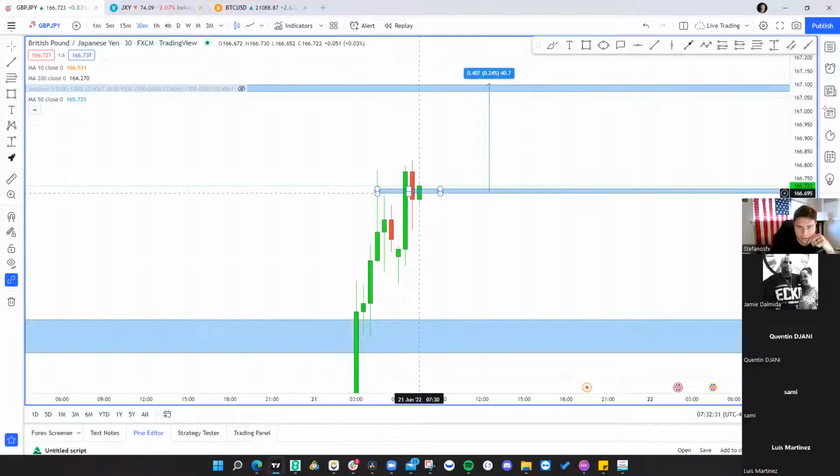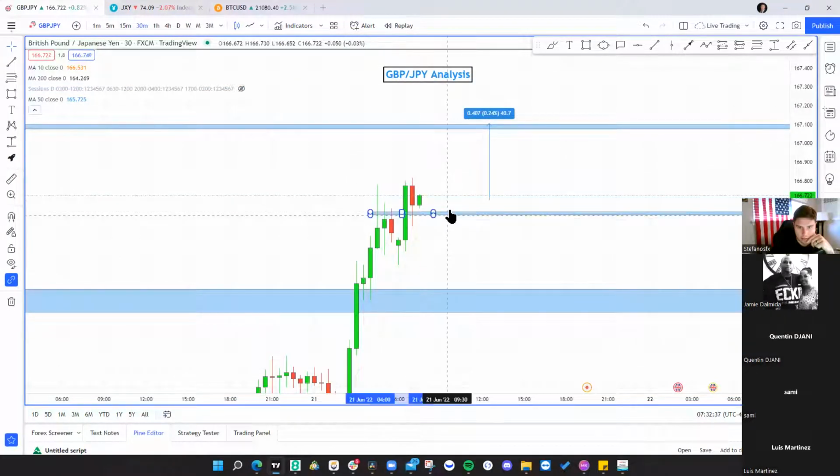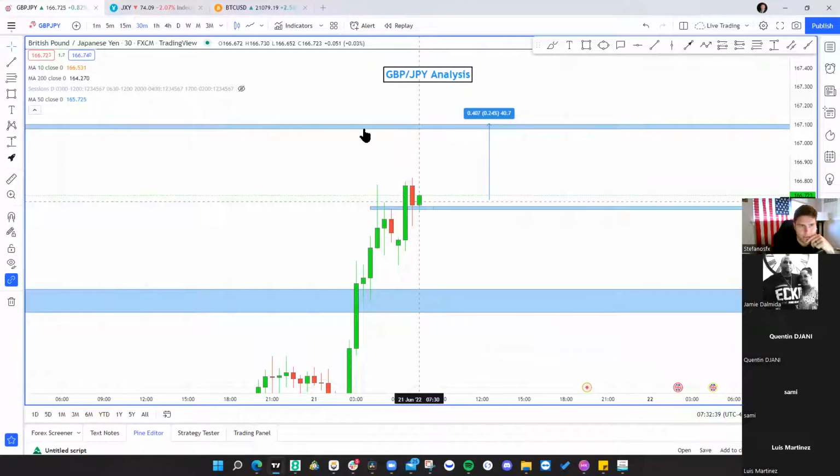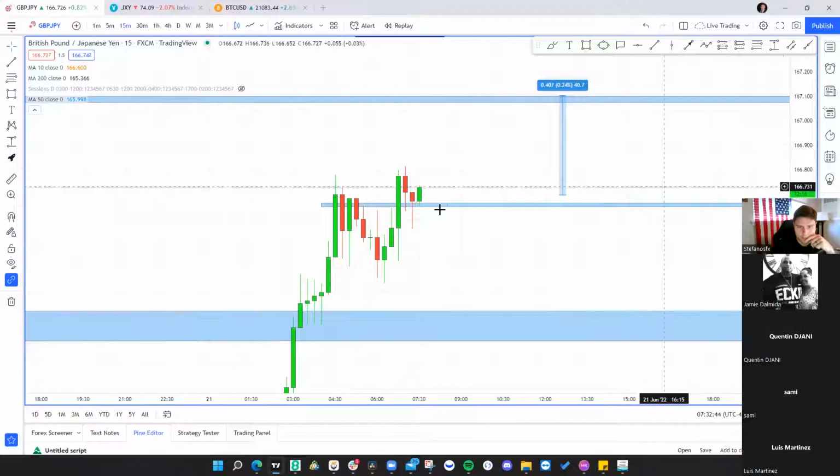Let's see if we get a 30-minute close here. Looks like this could be the 30-minute zone right there. And if we get a 30-minute close, that'd be nice. You looking for buys? Yeah, if we see what we like.